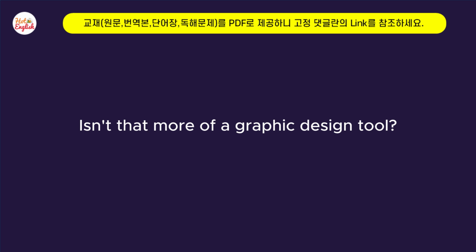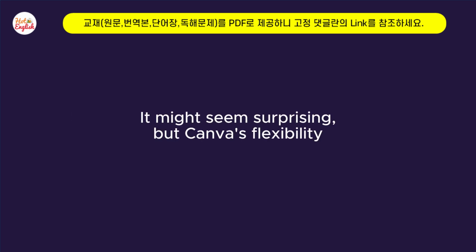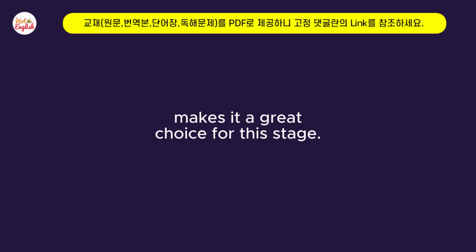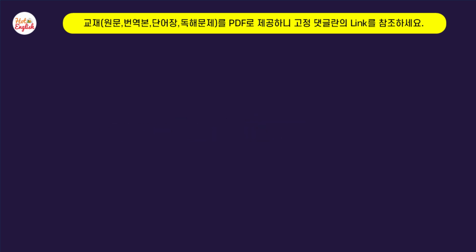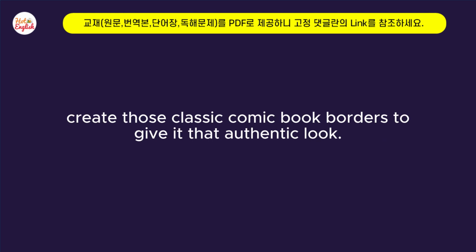Canva, isn't that more of a graphic design tool? I wouldn't have expected to see it used in comic book creation. It might seem surprising, but Canva's flexibility makes it a great choice for this stage. He uses it to arrange the panels, add speech bubbles and text, and even create those classic comic book borders to give it that authentic look.